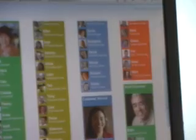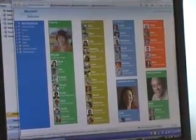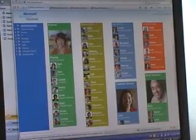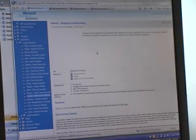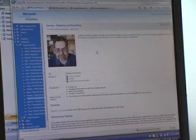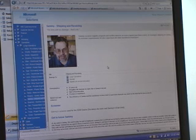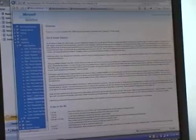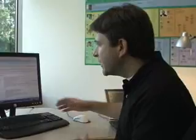Let's drill into Sammy, the shipping and receiving clerk. It's not just a picture and a small description. It's a fairly comprehensive description of the typical demographics of Sammy. Where do you find Sammy in the organization? Information that makes you get to know Sammy better. What does his day look like?